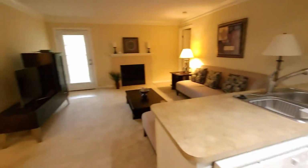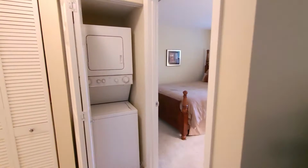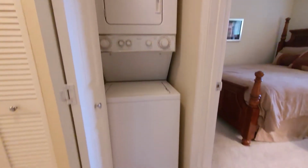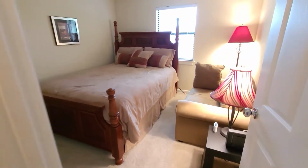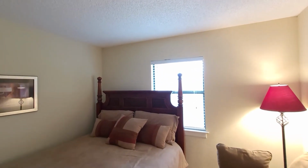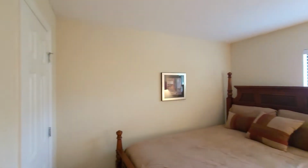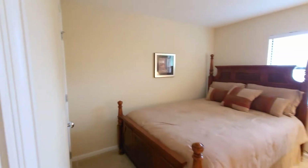All right. So let's check out this room over here. All right, so before we get to this room, check this out. Stackable washer and dryer right here, conveniently located in the hallway. All right, then you get a bedroom over here. That beautiful soft carpet, repeated. Check out that natural light coming in this window. And this is a good sized bedroom right here too. All right, and see, the owners have belongings in that closet, so I'm not gonna show it to you, but man, trust me, that thing is plenty of spacious.